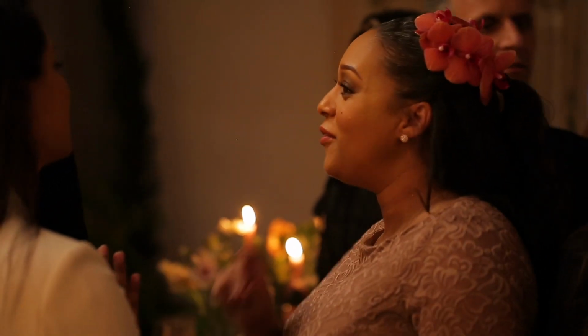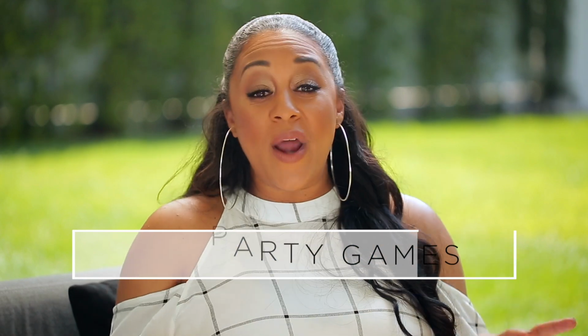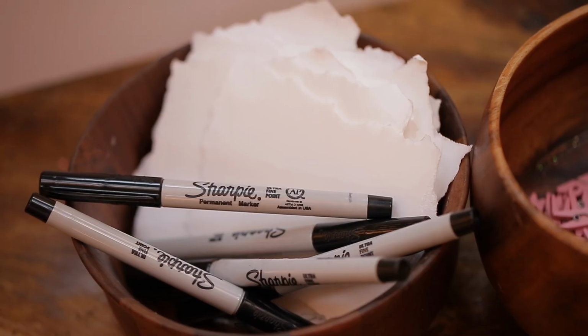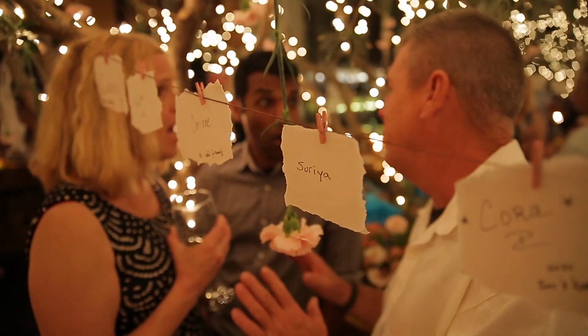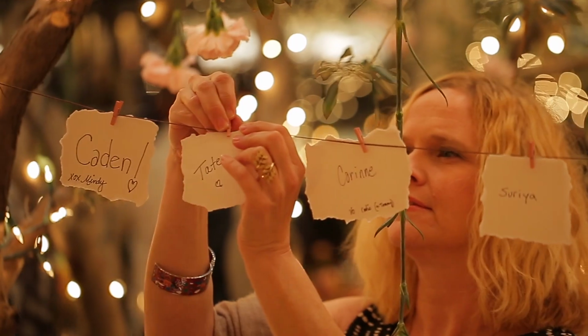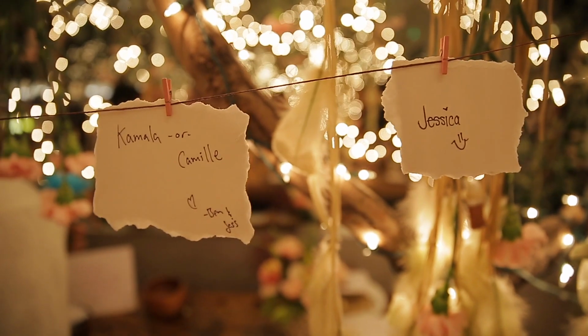I love throwing parties, and what's so funny is I'm a nurturer at heart. I want the guests to just have a great time, so we had these really cute games set up throughout the party. One game in particular was where guests had to guess our baby girl's name. We had this really cool string hanging from the trees, and the guests had to write whatever they thought the baby girl's name was. They were really cute names. I was like, uh-oh, these names are good.